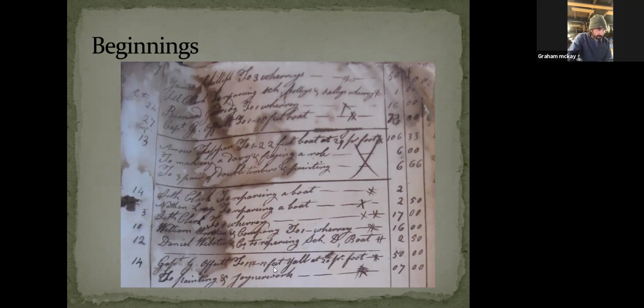And I say that when you see here, a yawl boat, a 20-foot yawl boat costs $50. And a wherry, 1 wherry costs $16. So it's about a third of the money. And so you have to imagine it's about a third of the work to make one of those.